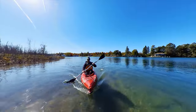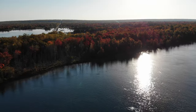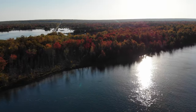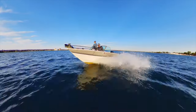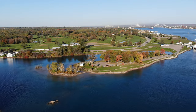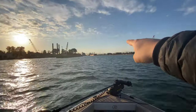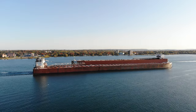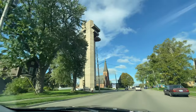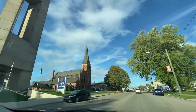This paddle around Rotary Park is delightfully peaceful, with fall color popping up on Voyageur Island and Sugar Island. We really enjoy this part of the Soo by boat or by board, but land is just as delightful. It's fun to watch the ships cruise between Sault Ste. Marie, Michigan and Ontario, because it's a border town. The river and road leads west to Portage Avenue and the Soo Locks.